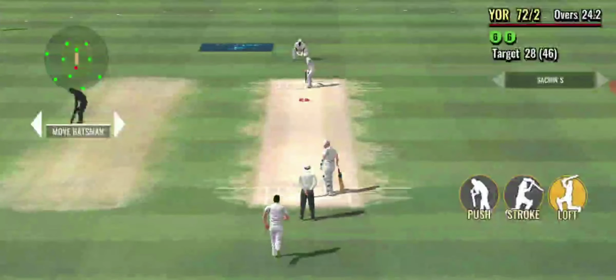Pierce through the gap and four all the way. No chance for the fielder. Excellent timing on that one. Picked the ball early and sent it like a crashing rocket to the fence. An easy single, that one.